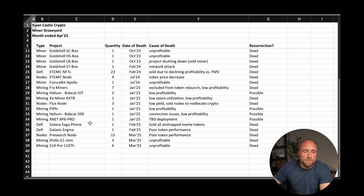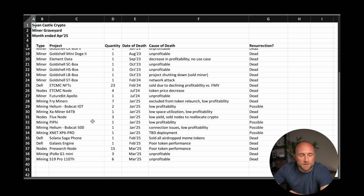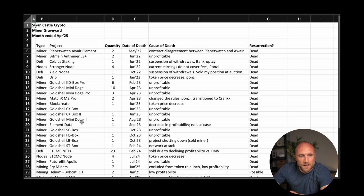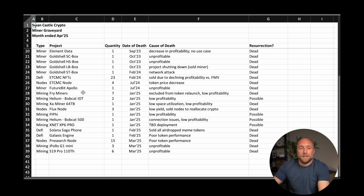Moving on to the miner graveyard. This is a list of all the different projects that have died over the years that I've reviewed, and for whatever reason they're dead, whether it's network attacks or they became unprofitable. Usually unprofitability is the reason for the dead projects. You can see essentially every ASIC miner, all these mini gold shell miners, and all these other projects unfortunately have died over the years, essentially going to the wasteland and never to return, unfortunately.